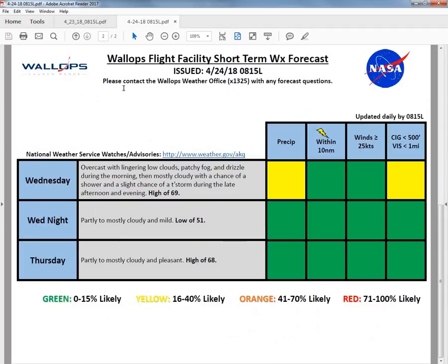Our tides are slightly above normal, and looking into Wednesday and Thursday, we'll have overcast skies on Wednesday with lingering low clouds, patchy fog, and drizzle during the morning, and we'll see our winds turn more southwesterly during the afternoon. That'll allow us to become mostly cloudy. Slight chance we do become partly cloudy in the afternoon if those low clouds are able to get out of here quick enough. Overall, we'll see mostly cloudy skies. Chance of a shower or a slight chance of a thunderstorm during the late afternoon and evening.